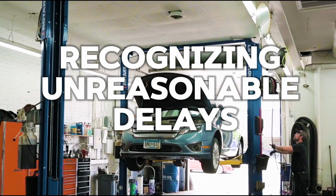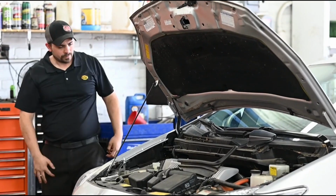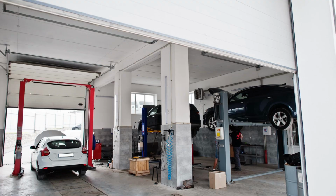Recognizing unreasonable delays. What counts as an unreasonable delay? Here are some red flags. The dealership keeps changing their timeline without clear explanations. Parts have been on order for weeks with no updates. You're not getting a straight answer about when repairs will be completed. If any of these happen, you may have grounds to seek compensation or take further action.